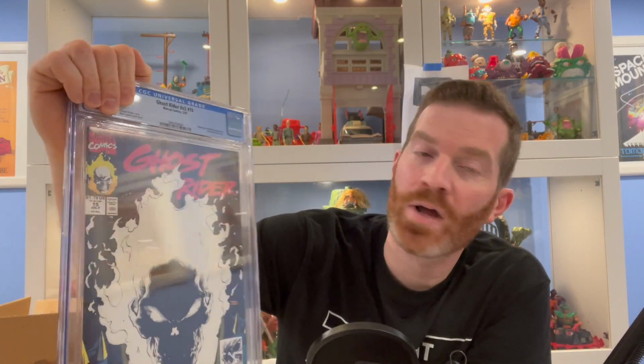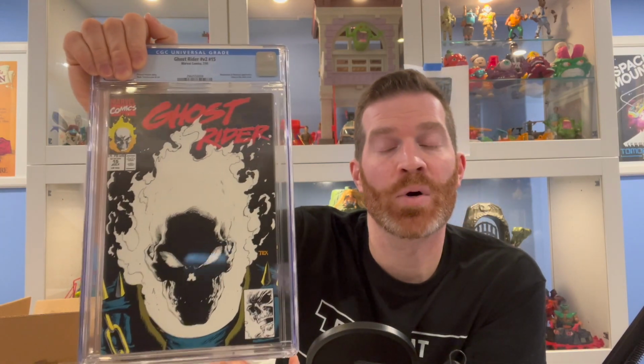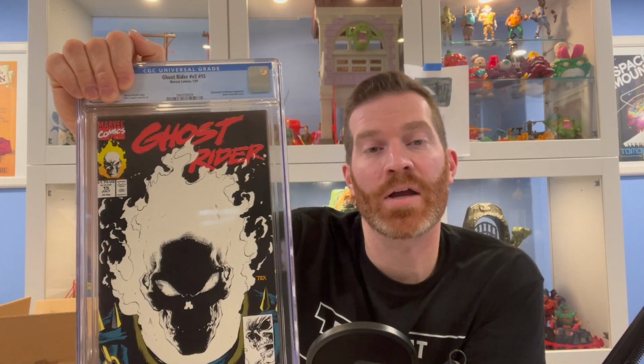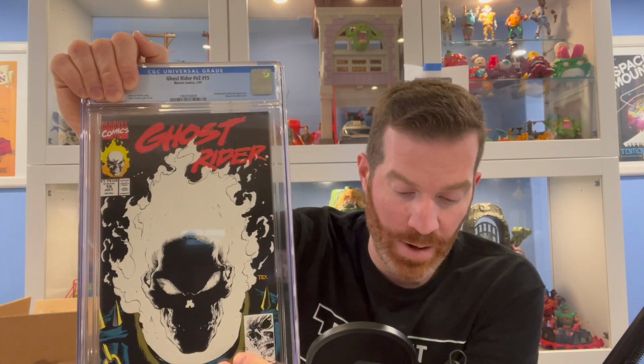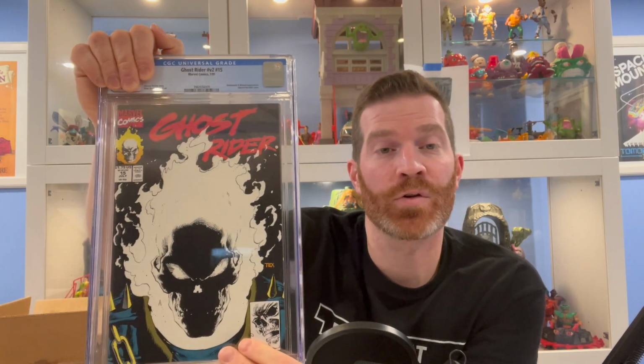Ghost Rider issue number 15. And this is actually one of the books that I asked you guys that were watching which book I should add to my 10 book submission. So majority of the votes were Ghost Rider, the glow in the dark cover. So thanks again. And let's see what we got on this. Oh, and I paid $15 for this book. 9.8. Great. So we made a great choice, or you guys made a great choice, and it came back a 9.8. So thanks for the help. And on to book number 7.